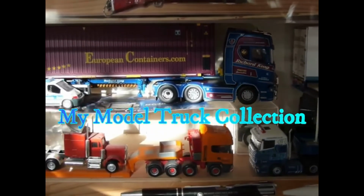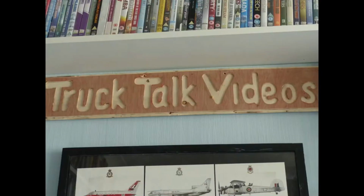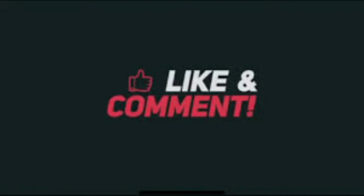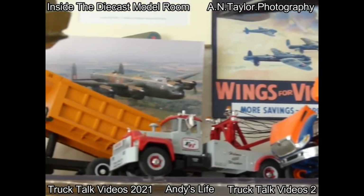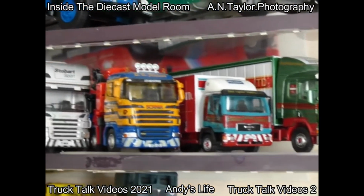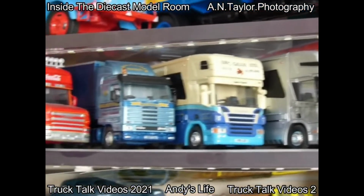Well, I wish I could say that this is all of my truck collection, but it isn't. So this is inside the Diecast model room, and as I promised last week, I thought I'd show you some of my truck collection. They're my First Gear Macks in 1/18 scale. Then we have the Oxford Diecast trucks. You can pick them up for about 20 quid.